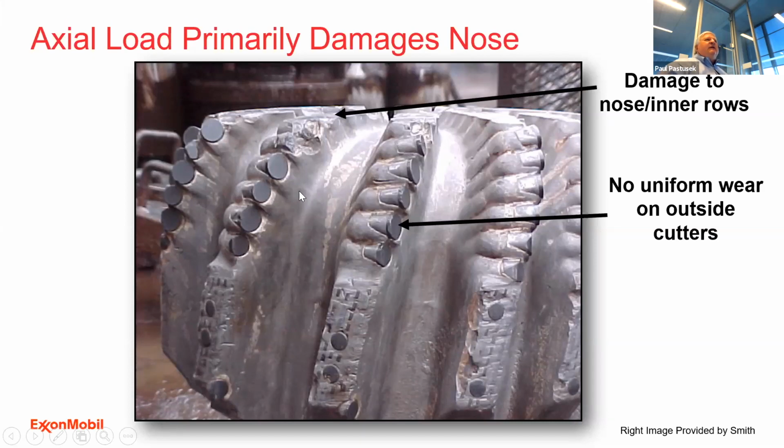That suggests to me that we dropped this bit. That's not a minor amount of spalling or whatever. That's not just a little bit of axial bounce. Probably much, much more likely that we tagged bottom with the bit when we made a connection. So I don't have the digital data for this one. It's an example. I wish I did, but that's my analysis so far. There is something else going on here. Look at all this damage out here on this outside.